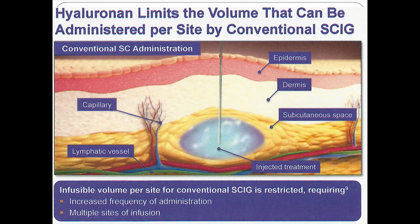So in general, when we're thinking about subcutaneous tissue, we know that we have a matrix of collagen, elastin, and hyaluronin, and this limits the amount of volume we can infuse in one spot, right? So that's why with conventional subcutaneous therapy, we're limited to about 15 to 30 mLs per site. With enzyme-facilitated IG therapy, what we use is hyaluronidase, which temporarily breaks down the hyaluronin. And hyaluronidase, as we know, is already present in us and basically functions the same way. We're just targeting it in one spot.